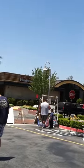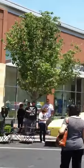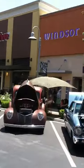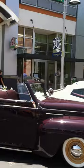At the shops, guys, this is an annual deal. They do it every year. Chino Hills Car Show at the shops. It's very, very nice. It's cool. We're walking down Main Street right now. That's kind of way cool.